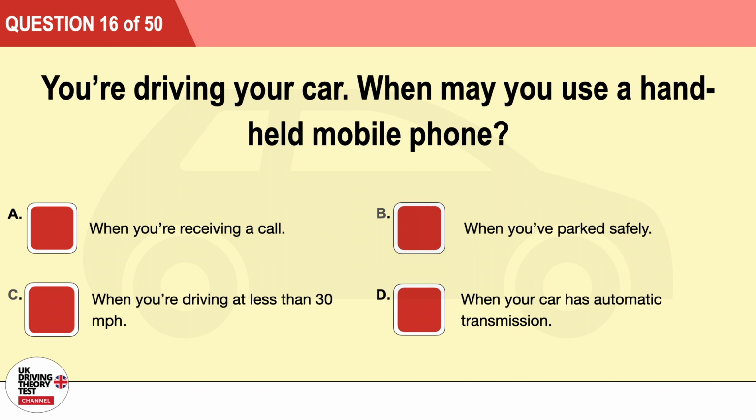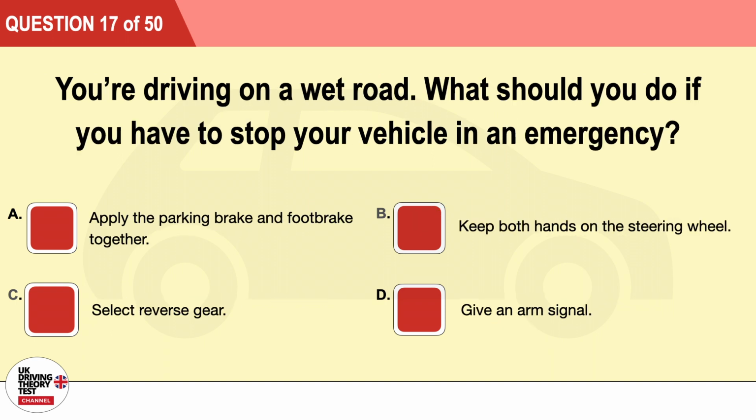The correct answer is B. When you've parked safely. Question 17. You're driving on a wet road. What should you do if you have to stop your vehicle in an emergency? A. Apply the parking brake and foot brake together. B. Keep both hands on the steering wheel. C. Select reverse gear. D. Give an arm signal.